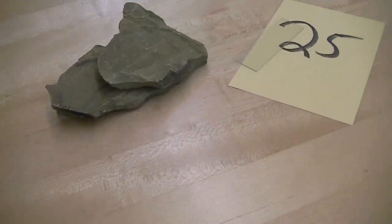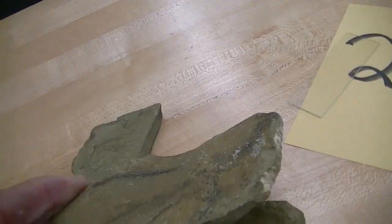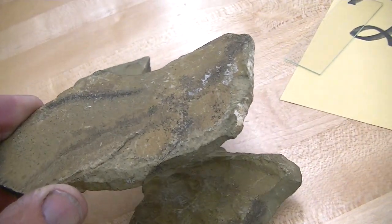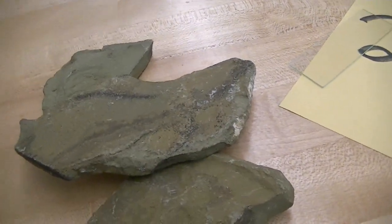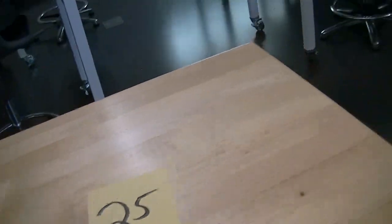Number 25. This is basically a generic shale. We can call it mudstone, claystone, siltstone. I like to lump everything into shale. I'm not going to split hairs there. So number 25 is shale.